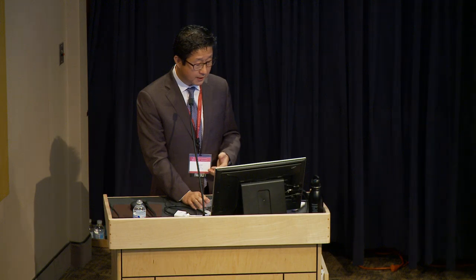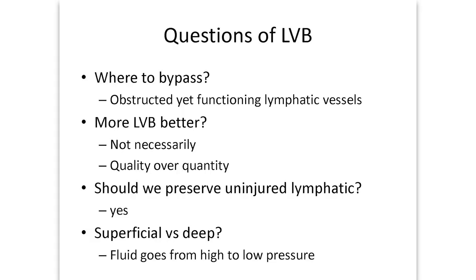So where to bypass? I like to bypass the functioning lymphatic vessels that are obstructed. Not necessarily, the more the better, it's quality over quantity. And I try to preserve all the uninjured lymphatics. So this is superficial and deep.